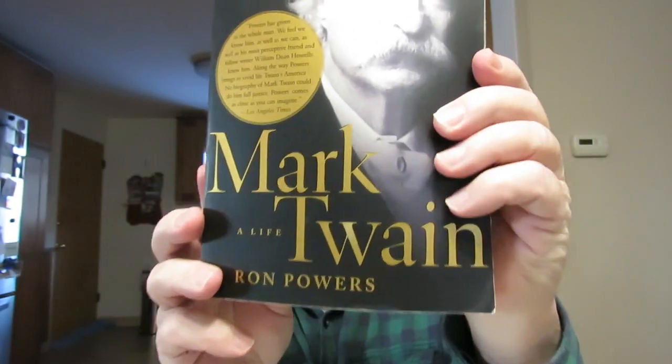I've also been reading a biography, bits and pieces of it, on Mark Twain, called Mark Twain: A Life by Ron Powers. So I've been reading parts of this as I go through the life of Mark Twain in different books. I also been rereading this book last night. I got it back out, The Bohemians: Mark Twain and the San Francisco Writers Who Reinvented American Literature by Ben Tarnoff.